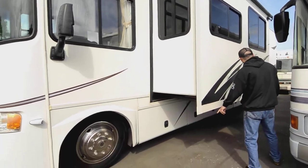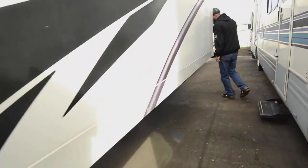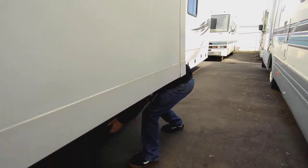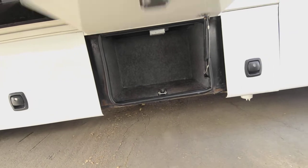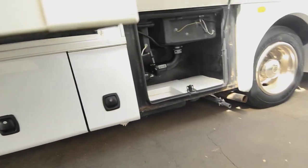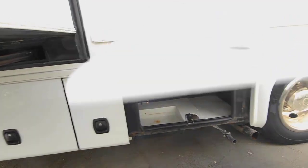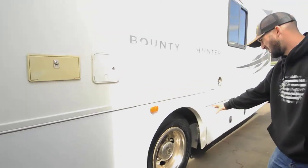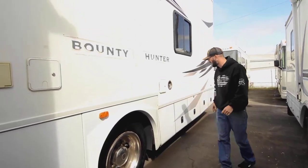Some storage down here, but I'll run past that and just show you a couple of them. This stuff under here is just storage bays like that. Here we have our dump station, nice and easy to get to, super easy to keep clean, won't waste too much time there. Got some newer tires on this rig. I think they're only a couple years old, so you're set to go there for a while.